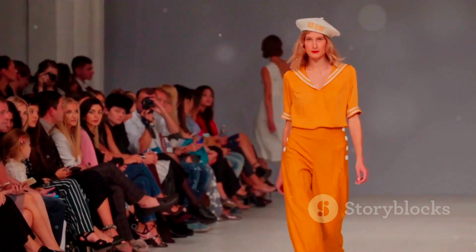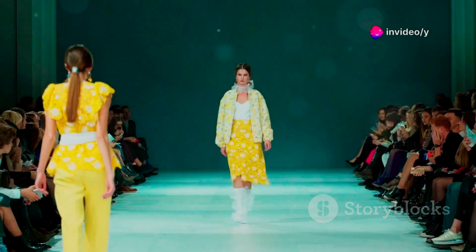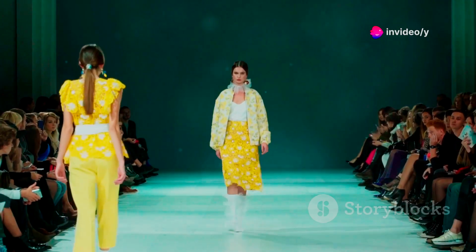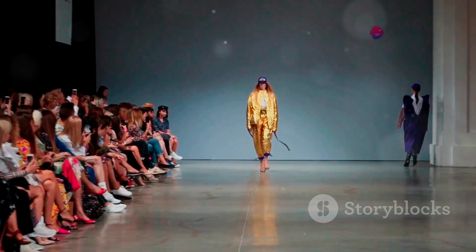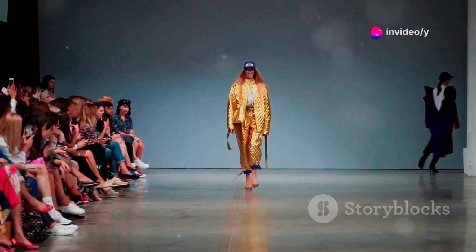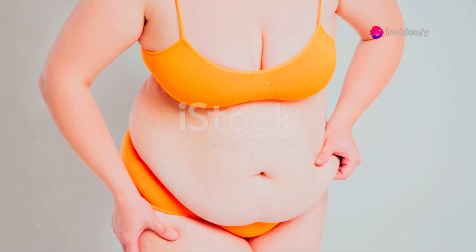Butter yellow is surprisingly universally flattering. Unlike some tricky yellows that can wash you out, this softer, creamier hue tends to complement a wide range of skin tones. From the fairest complexions to the deepest melanin-rich skin, butter yellow can bring out a beautiful, healthy glow. It's gentle enough not to overpower, but radiant enough to make you shine. It's like finding the perfect lighting, but in a garment.